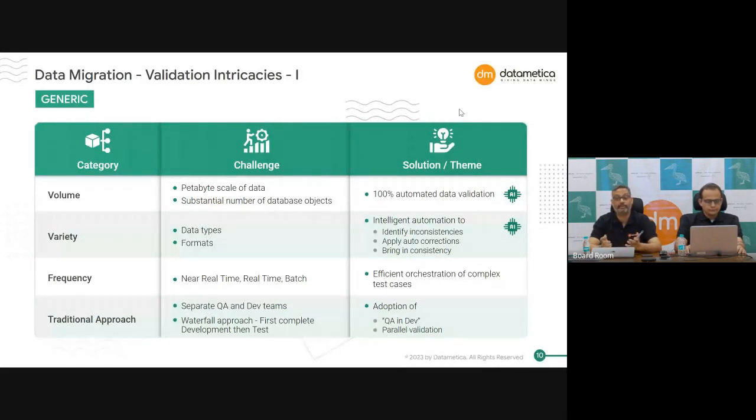So how do we ensure that when we have tens of petabytes of data and 500,000 data objects, how can we really look at two different systems and ensure that all the data types are correct, all the formats are correct? So these are some of the challenges you get into when you're talking about large-scale modernization.